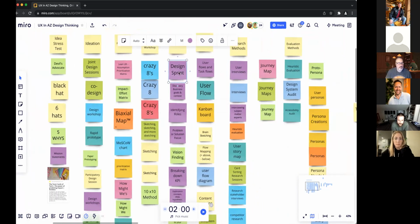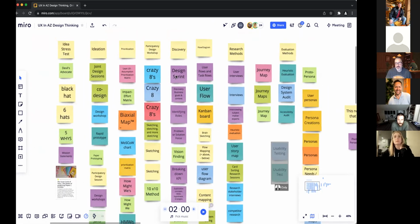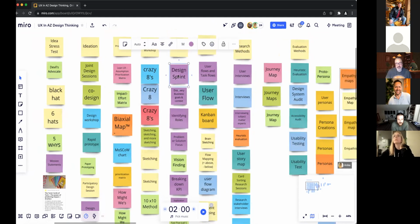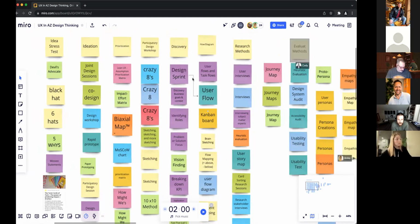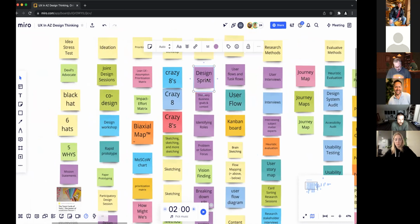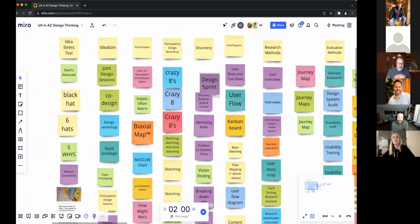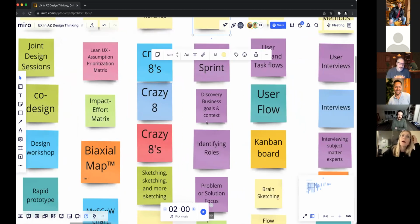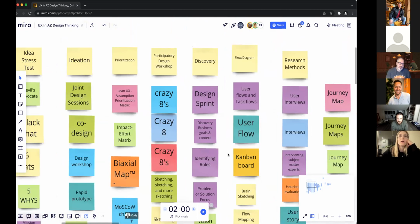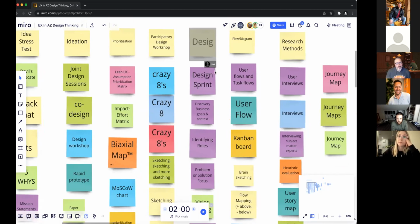So where should we put design sprint? I see it's under discovery there. Yeah, it's its own kind of thing, but it's often done at a time where you're trying to break out of existing ideas or begin a new idea. So I can see why it's in the discovery area. It's like a container for a bunch of these columns. Yeah, I agree. It probably doesn't belong in discovery, or do we change the column? Do we just call the column design sprint? Yeah, because that could be a session in and of itself. Okay, let's do that.